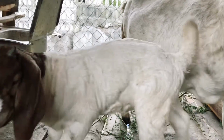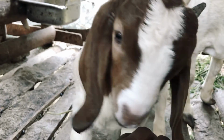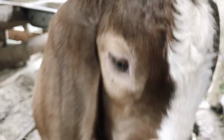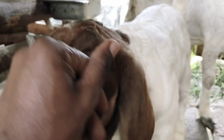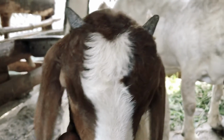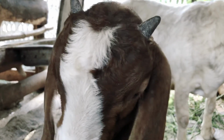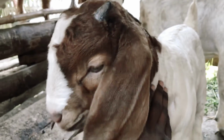As I said, these boer bucks or boer goats typically are a little bit friendlier, more tamed than other goat breeds, but again, training is still very vital. They can be aggressive as well, but if you tame them from an early age by training them, then of course that's what you'll end up with.